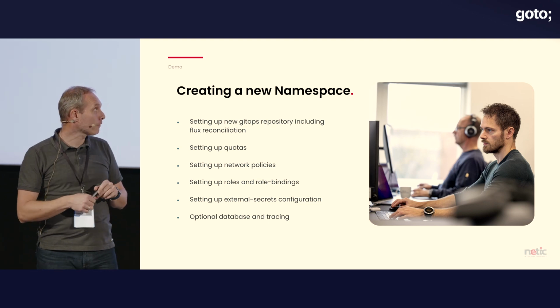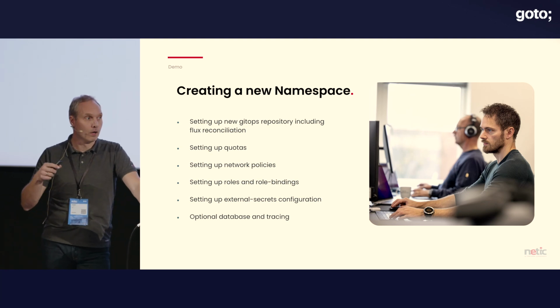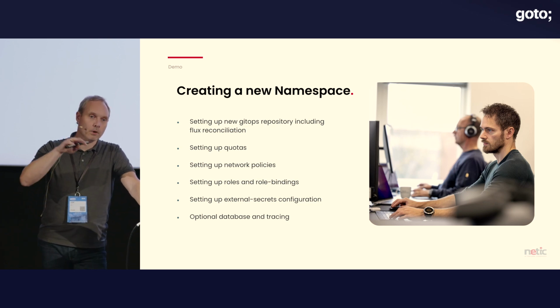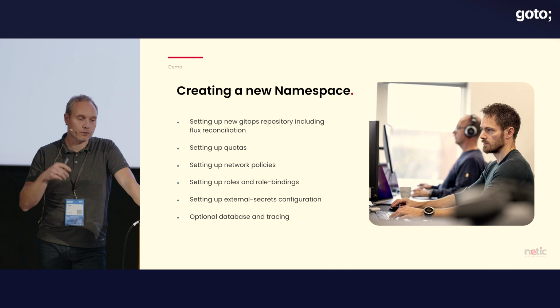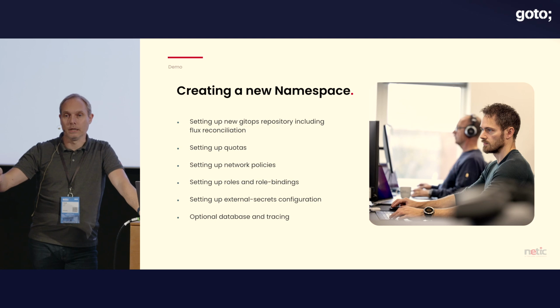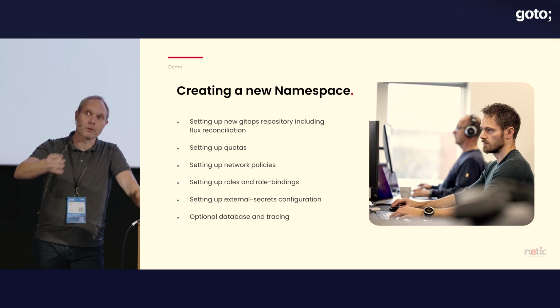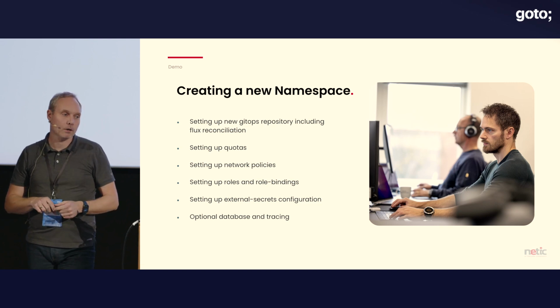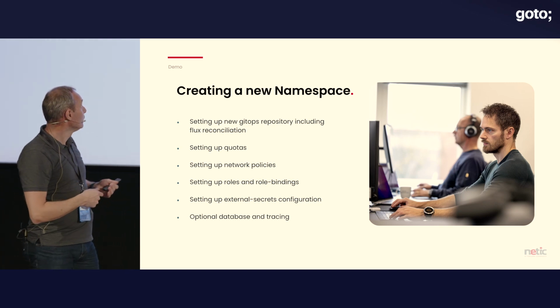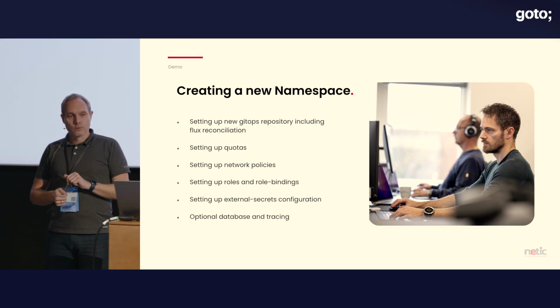And there's a number of things to setting up a namespace. There's a lot more than just doing kubectl create ns, right? Because this namespace we want to be somewhat production grade, or close to production grade as early as possible in the development cycle, right? So when we deploy to development, we want to be hit by the same things and not discover security issues when we go into staging, so that we actually adapt our source code as early as possible. So creating the namespace, first of all, we need to set up the GitOps.